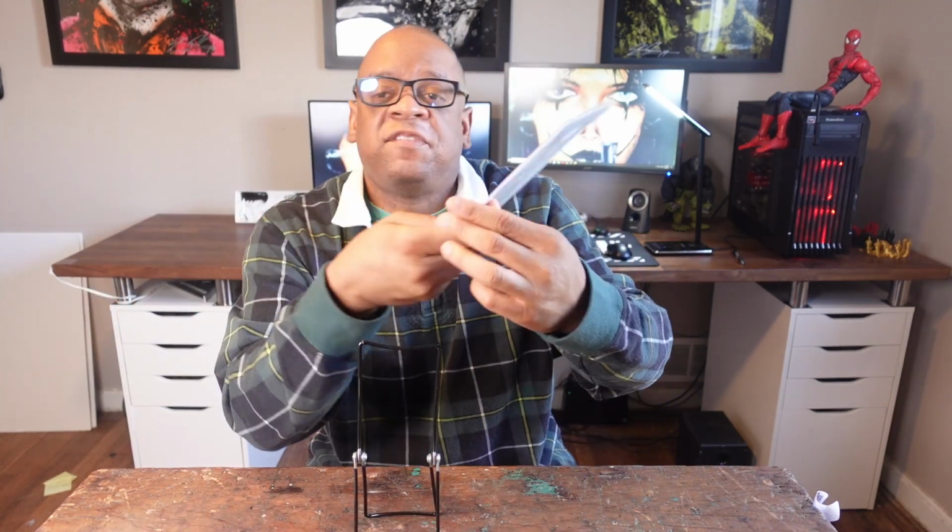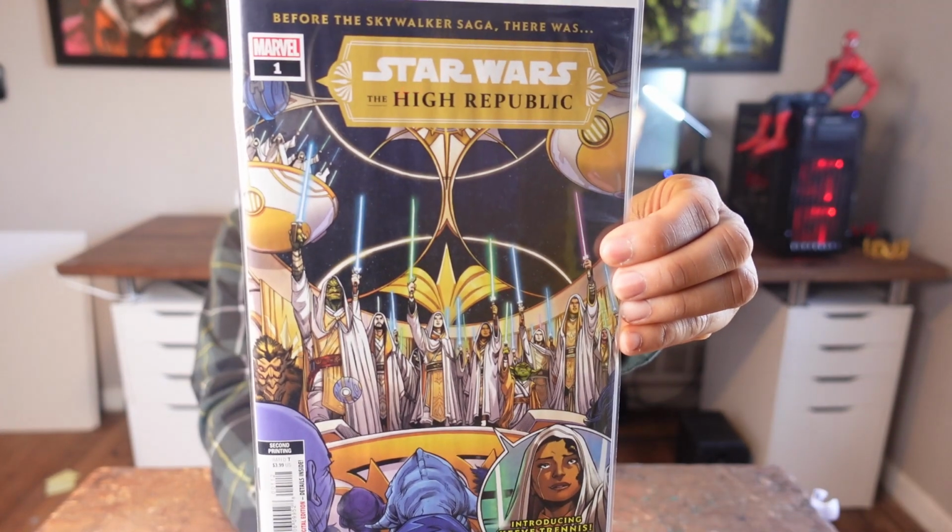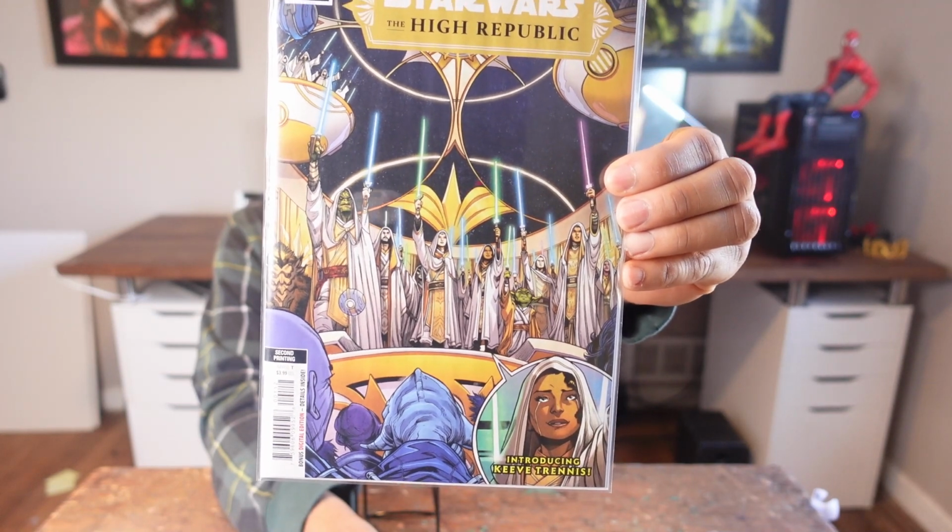All right guys, my next book here is Star Wars The High Republic, issue 1. This is a second print. Anyway guys, this book has a boatload of first appearances in here. Let me read them off the phone here, off the Key Collector app.